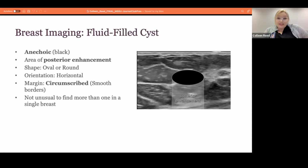As far as fluid-filled cysts, they're anechoic, or black, in their centers. They have an area of posterior enhancement. Contrast that to posterior shadowing. Posterior enhancement is a lighter gray, whereas posterior shadowing is a void of blackness, basically.